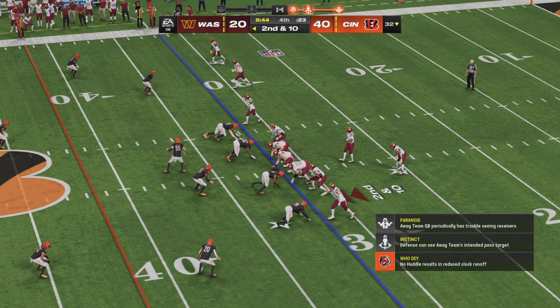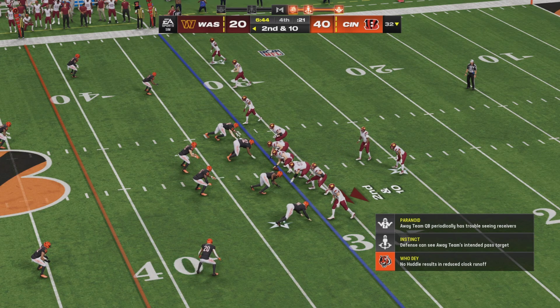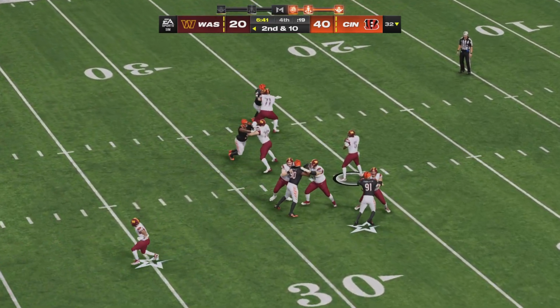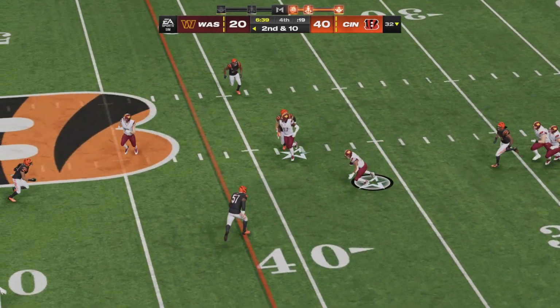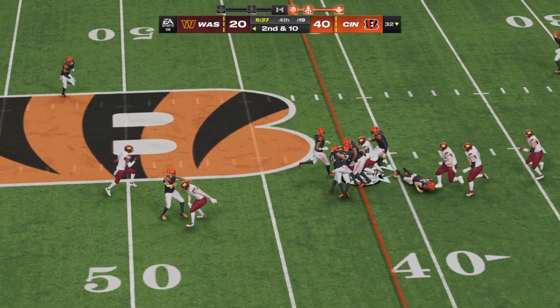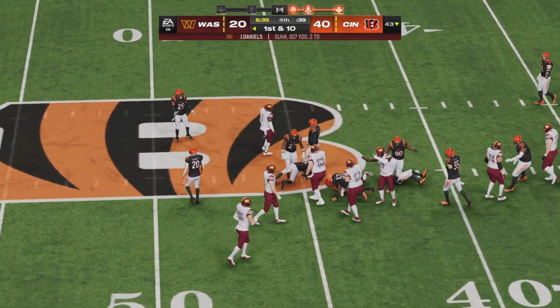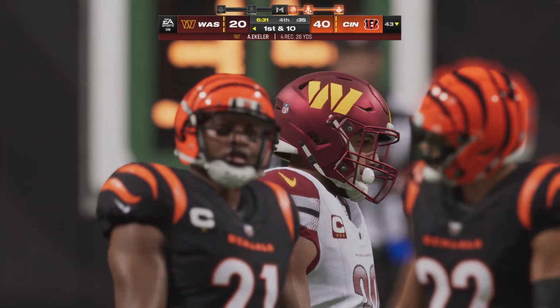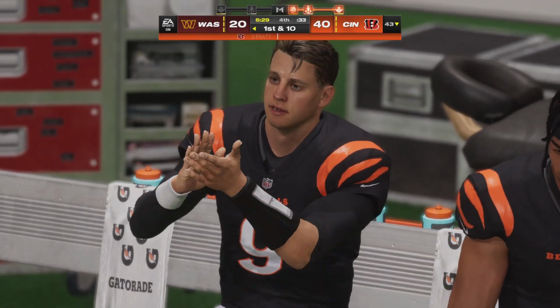Here's 2nd and 10 now from about the 32. They'll stick with the passing game as he looks to throw. And that's into the hands of Eckler. And they get him down, but not before he takes it across the 40-yard line. 12 yards is the pickup, and it's good for a Washington first down.